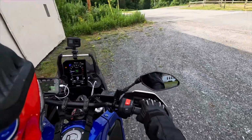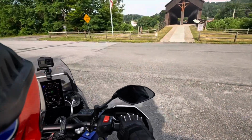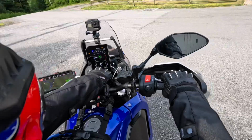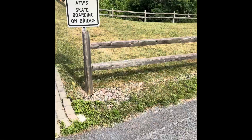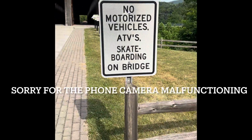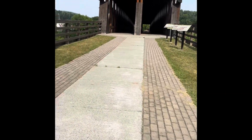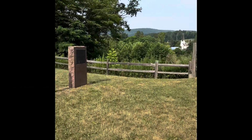Stop in here at the little garage for the highway department. And let's go take a peek at this thing. No motorized vehicles, ATV, skateboarding on bridge. Basically, just don't have any fun, is what they're trying to say.